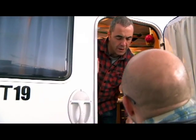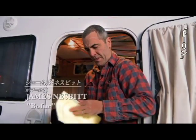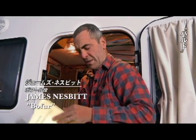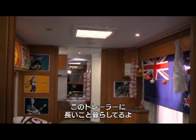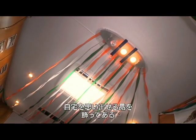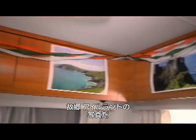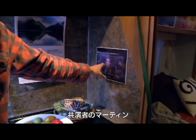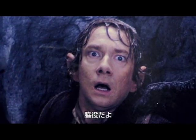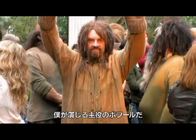Jimmy, your pages. Yeah, don't look at me directly in the eyes. Oh, hello. Thorin, Bard, Gandalf. Nothing for me. Come in and see the world that we inhabit here for the last 25 years. Decorated the trailer with things that remind me of home. Villages and the seaside in Northern Ireland where I'm from. My horse, Riverside Theatre. That was Martin, and he plays one of the characters in it. And there's the main character, me, Buffer.